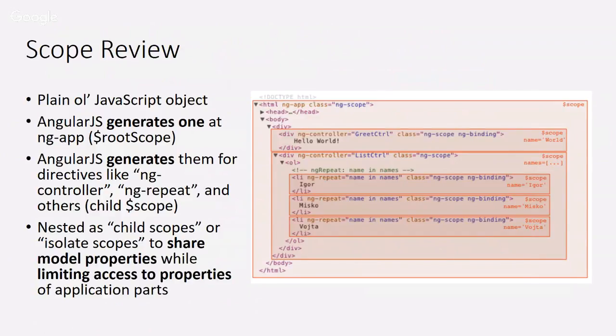And AngularJS, the framework, generates a single scope object at the point of bootstrapping, that ng-app directive, and it calls that its $rootScope. So that's one scope object that's at the top of our application. And then the framework also generates others for certain directives, like our ng-controller or the ng-repeat. And the result of that then is this hierarchy of scopes. And those child scopes are anything that are underneath that root scope.